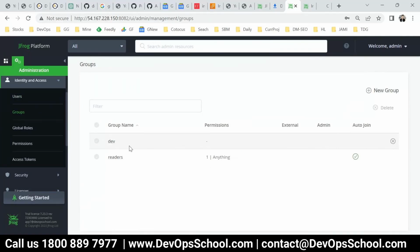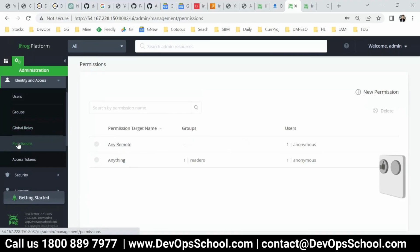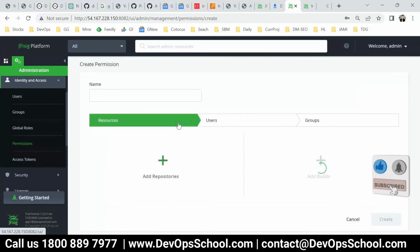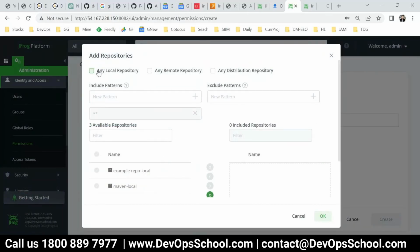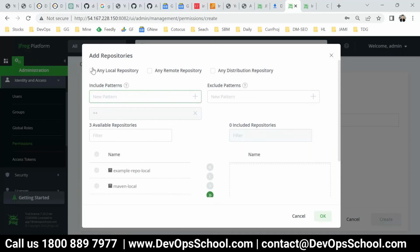Now I'll give the group a permission. How do we give the permission? Roles. These are the roles you have, understand this, and then here you can give the permission. So let's add a permission named DevOps. Which repository? You have to specify any local, any remote, any distributions. Here you can select the repository also, and patterns. So repository-level access you can give, or you can specify any, it is up to you.